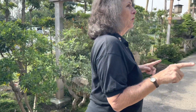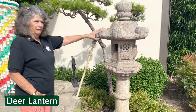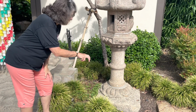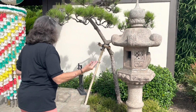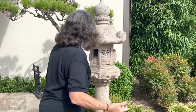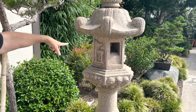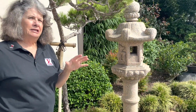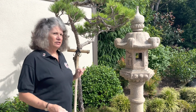So if we turn around over here, right outside the gates, we have one of our sculptural lanterns. We call this a deer lantern. If you look at the bottom, you can see the hoof prints of a deer. You can see the split in its hoof. And over here, on this side, there's a deer. Now, why a deer lantern? In some temple areas in Japan, deer are sacred. They are allowed to run wild, and they are considered a very important animal. So that's why we have a deer lantern. We have a few more inside, and we'll see them inside.